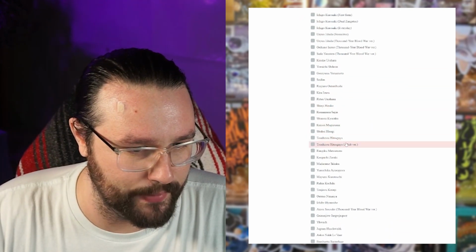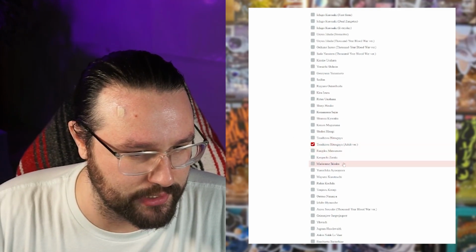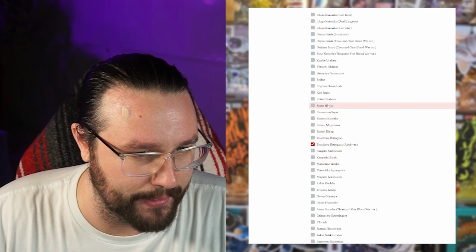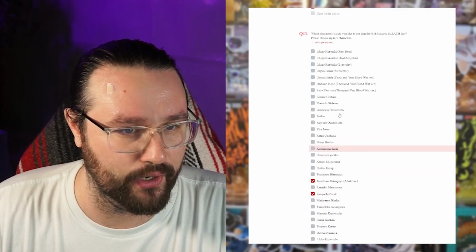Let's scroll down. We got Hitsugaya, adult version. And then we've got, where's Kenpachi? Kenpachi. Where are you at? There he is, Kenpachi. Those are 2 that I really, really want. The next one is going to be Ichigo, the masked version. So let's go ahead and go up.